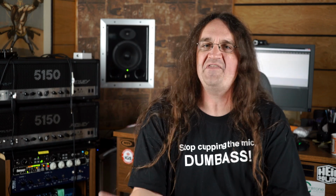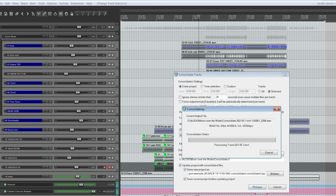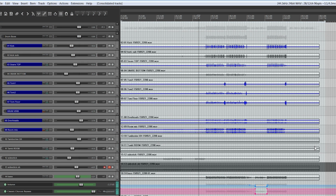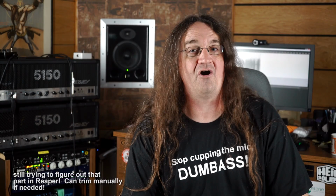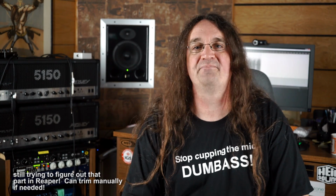Number 6, consolidate your tracks. What that means is that all of your tracks start at the beginning of the session, 0, 0, 0. That way, they're all nice, solid tracks, and there is absolutely no guesswork as to where they fit in the timeline. Now, they don't have to all end at the same time, that's just wasting space. Look through your DAW, it probably has some kind of consolidation feature. If it doesn't, your DAW sucks, go get a real one.